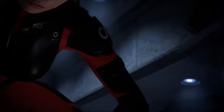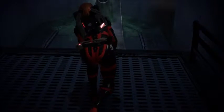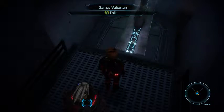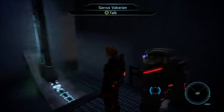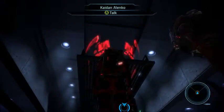I love that shot of her eyes widening, coming to this realization, or this instinctual realization. This whole Prothean beacon is very well visually designed, quite honestly. And it's over. That might sound jarring, but it's not quite over, as we can see up there.